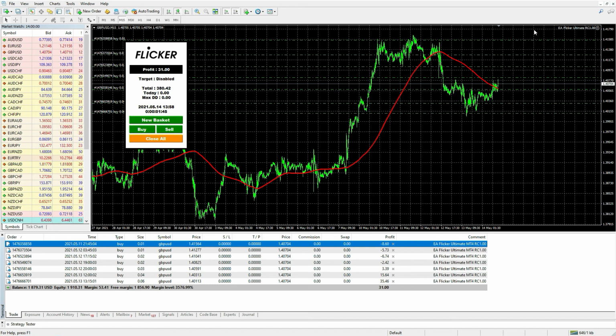Now, if you are able to control this, I'd like to explain very briefly how this panel works. If you look at this, new basket is green, buy is green, sell is green, and there's a close all button. All these are buttons. If you click on one, it will turn red. When it turns red, basically it means that it will stop opening new baskets. So once this whole set of positions closes in profit, it will not open a new basket anymore.